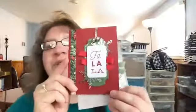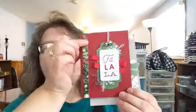Okay, so there's one. This is gray granite, by the way. That's what's in this one. This was the next one that I made. So here's, I love the jingle. Here's the fa-la-la. This one is using, I just put the tag on here and then a tiny little strip. This is a 1/2-inch strip. This is from All Is Bright designer paper, I think.